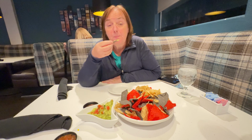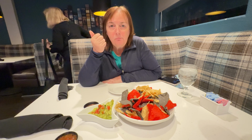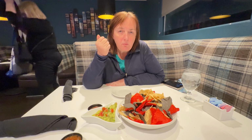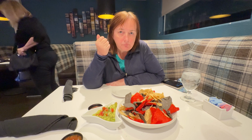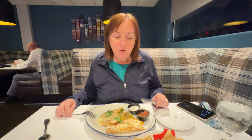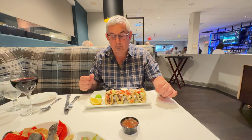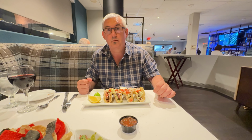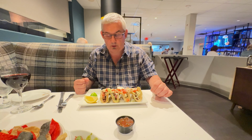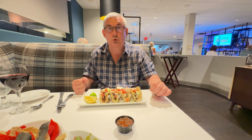On the second night, Joe ordered some corn chips and some guacamole. The guacamole was truly delightful, and the corn chips were just so colourful. And she also ordered quesadillas. Looks nice, doesn't it? It's good. So I have tacos, corn tacos with beef and cream cheese and a really nice spicy sauce.